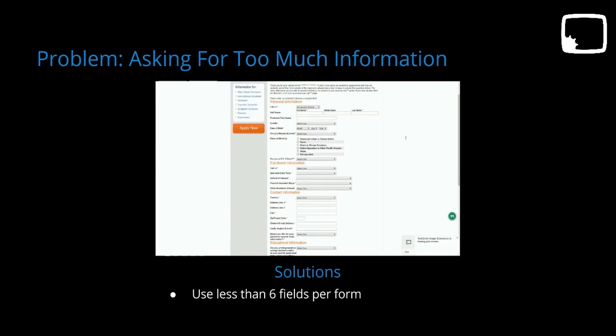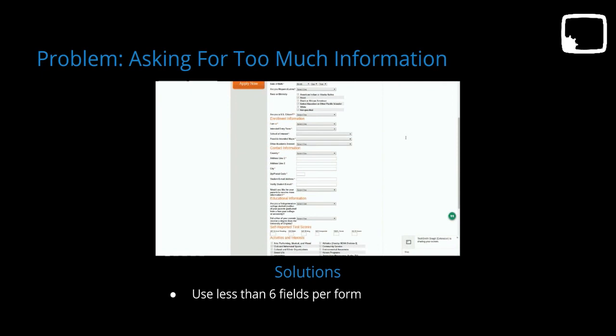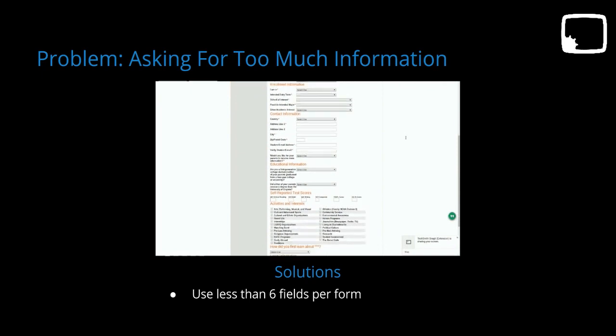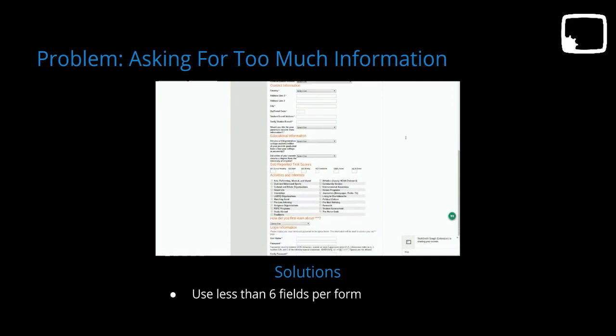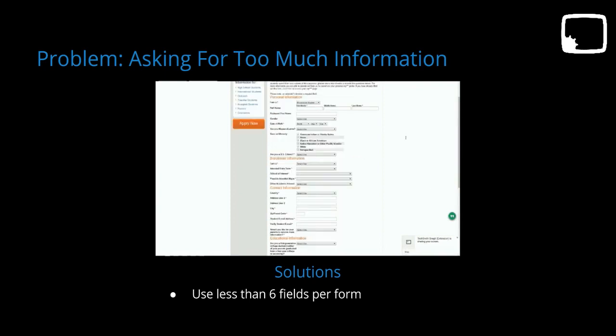So there was a study conducted by the company HubSpot, who some of you might be familiar with. They do marketing automation, or basically a marketing platform. But what they found was that reducing the number of form fields from 4 to 3 would bring a 50% improvement in conversion rate.